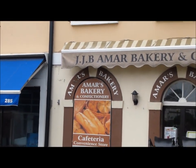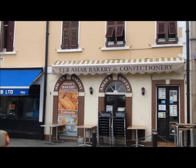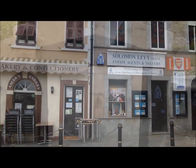Well situated on Convent Place is a Kosher Bakery and Coffee Shop, right next door to Solomon Lee's.